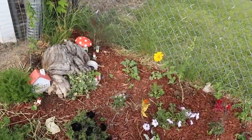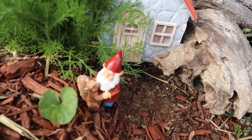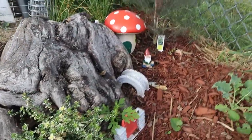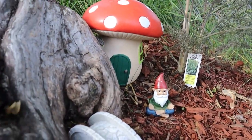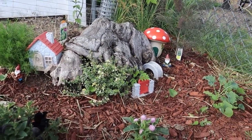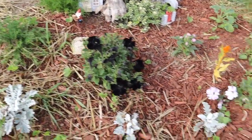This is my little fairy garden area. This guy and his squirrel friend, they're in love. And then there's chill guy in the back there at the little mushroom cottage. He has probably done mushrooms. I've just been finding these little fairy garden things and adding to this little stump that was left behind by the previous owners. And I have my favorite thyme in there, the Foxley thyme.